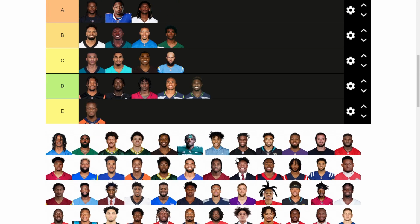We saw Jerry Jeudy look really great during that 5-game stretch at the end of last season. I think Sean Payton's going to come in and make this offense quite a bit better. It's going to look completely different in Denver this season. Jerry Jeudy's clearly the number one target in this offense. If Russ can bounce back anywhere near his career normals, Jerry Jeudy's got legitimate top 12 upside.